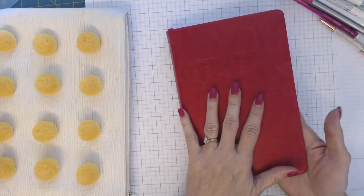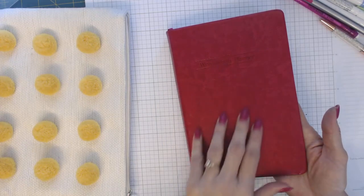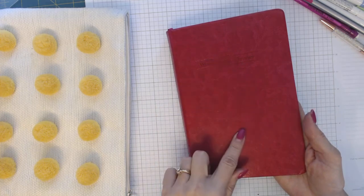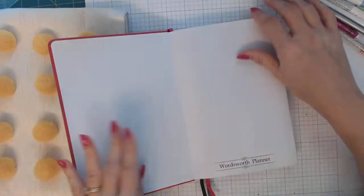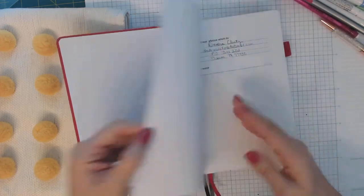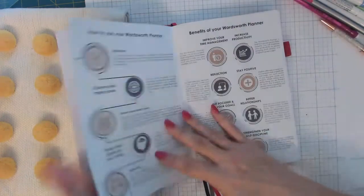The Wordsworth people did contact me about sending a planner to review, and I went online and looked at them, and I had to have this raspberry color, of course. And I wanted it in a vertical and an hourly, so I'll show you that in just a few minutes. But of course it's the standard, put your name in there.